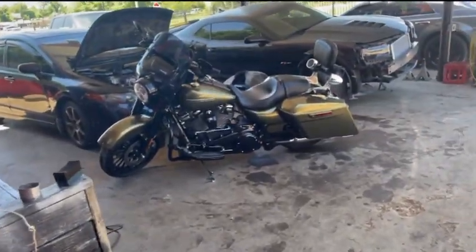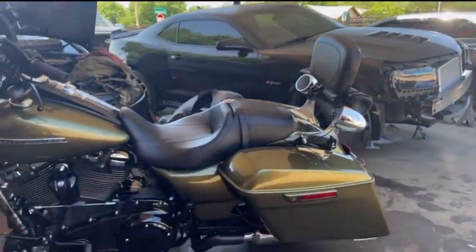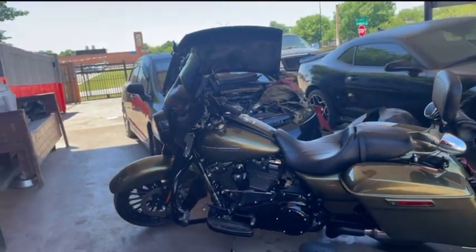Got this nice bike here. Say you gonna get one? Maybe. That color, man, that green, looking good.